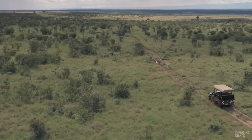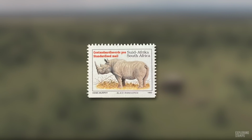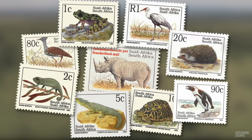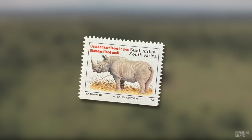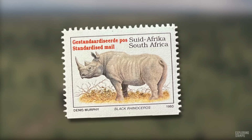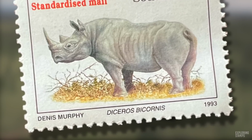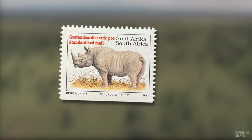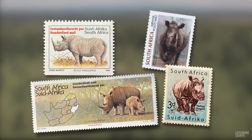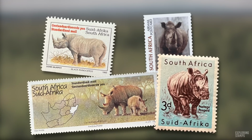Let's see. The stamp I brought on this adventure was first issued in 1993 as part of a set featuring endangered animals. This South African definitive displays a black rhino as labeled at the bottom center. But when initially issued, it had the scientific name Diceros bicornis. It is not the only stamp that is coming along on this trip. I did bring 3 other rhino stamps from South Africa, all of which feature a white rhino and one of them dating back to the 1950s.